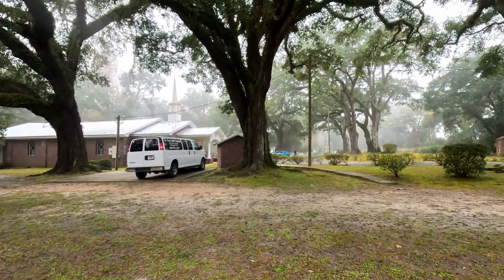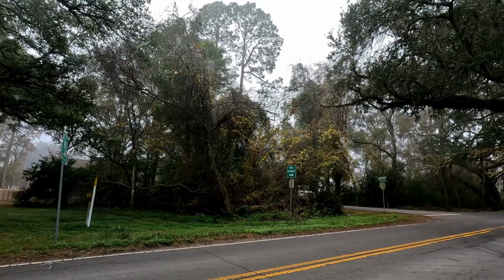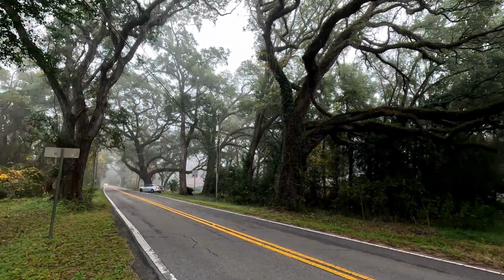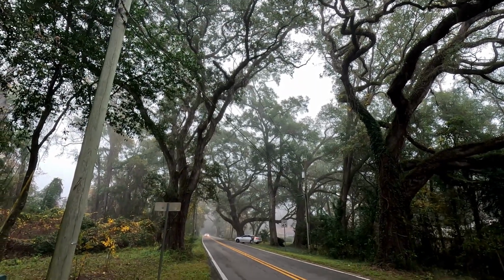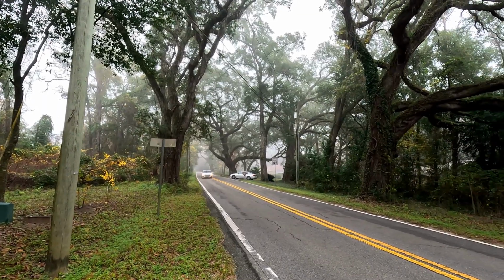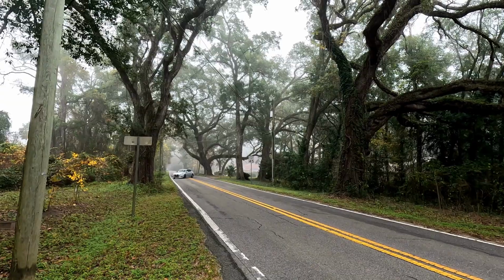All right, we're gonna go to another place and see what we can find. All right, we're on Micosukee Road. That's the name of this. I can't make that up. And mainly for this section right here, this is the Canopy Greenway, is what they call this, and it's pretty well trafficked, so, you know, I can't really get it untrafficked. So we'll just take what we can get.